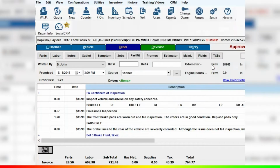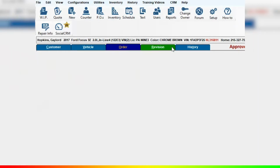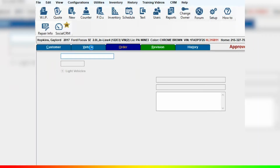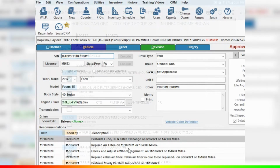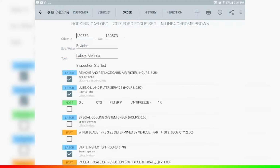Watch, click print, there's your little loop sticker, and you go back into your management system right here, open it up, and it has deposited all those recommendations based on everything that's on today's ticket that's in the advanced scheduling. That's integration for you. Another important feature of integration is when you're doing your digital inspections. Unlike paper inspections where everything has to be copied and put in your management system, here it automatically happens.